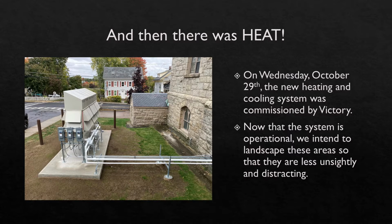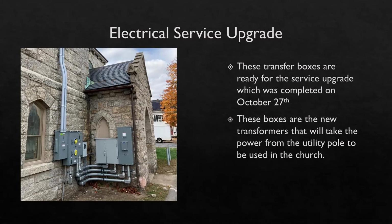These pumps are unsightly. They're distracting. We know that we need to somehow camouflage them, blend them better into the setting of our church, but we needed to make sure everything was functional and operational. Now we will see that we can secure that area and then be able to work on some landscaping. We know that that needs to be done. We're a little close to winter. We'll do what we can before winter completely arrives, but if we don't, please know that it is on our list of things that will happen at the very beginning once spring arrives.